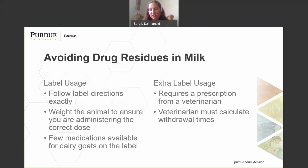So extra label is using a drug that's either not labeled for the species, not labeled for the particular age group, or the particular usage that you're using. So it could be an increased dose. It could be something that's labeled for a younger animal that you're using on an animal in milk. It could be something that's labeled for dairy cows that you're using in dairy goats or dairy sheep. So there are a number of different reasons why you would have extra label usage. But any usage that is not according to the label is extra label, and that requires a veterinary prescription.